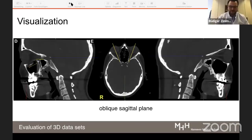And a lot of CT scans or CBCT scans, which are printed onto a CD from your dental radiologist or whatever, a lot of these software packages are also able to play with the planes. And you can maybe use the software, which is sometimes freeware, to import your DICOM data and then just try to play around a little bit.